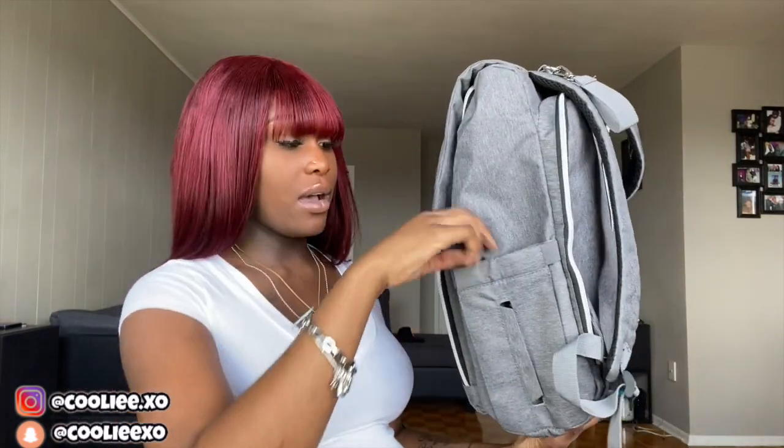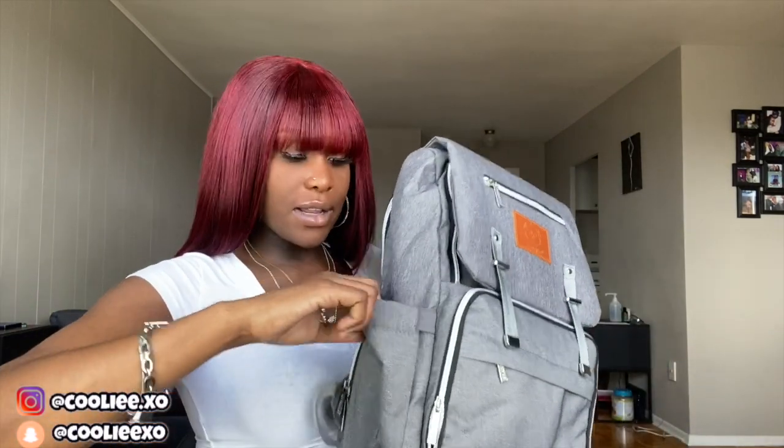What was in the first one was a changing pad. So it's Velcro. You can just change your baby on this changing pad right here. So on each side of the bag, it comes with two compartments. It comes with one here. It also comes with one right here. And on each side, you're gonna see that it comes with a little elastic stretchy band, so that if you did want to put, say, a pack of diaper wipes there, it'll fit perfectly fine.